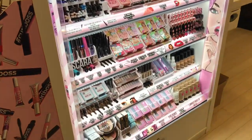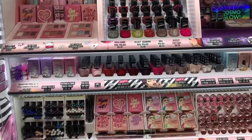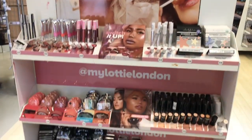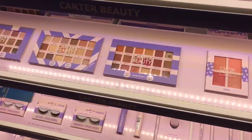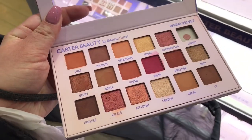These are £4. Wow, so they have like a Miss Lynn stand. Oh, that is pretty cool, because I've seen this on Beauty Bay. Wow, look at these highlighters. How pretty are they? And we have a Lottie stand, which is pretty cool. We have this, which I haven't heard of before, called To Beauty. Ooh, look at those. This palette's really cute, but it is $40.50.